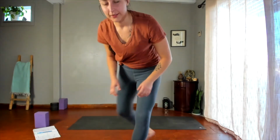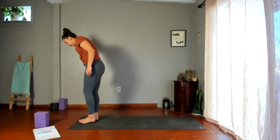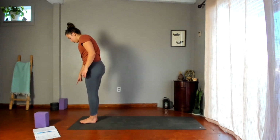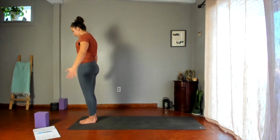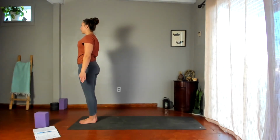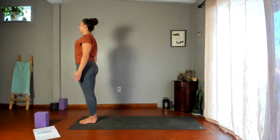Please begin in mountain pose, Tadasana, at the front of your mat. There's no music today, so don't worry about a playlist. Bring your feet together so that more of your big toe edges join, so your inner heels may not touch. Take your arms alongside your torso, close your fingers and point your palms in. Draw your shoulders gently back and lift up your sternum.